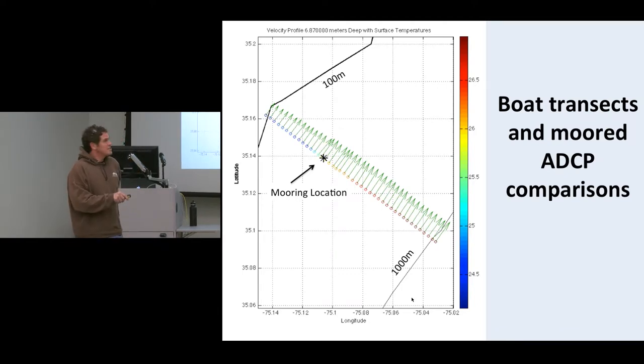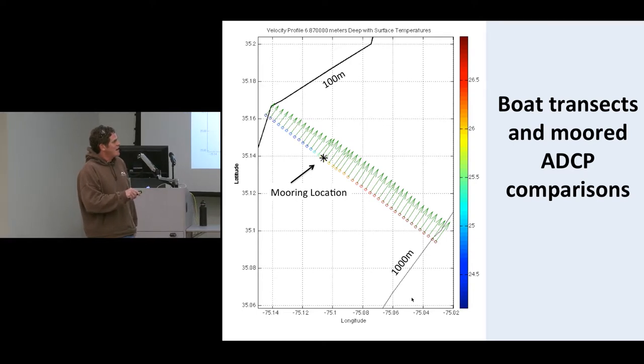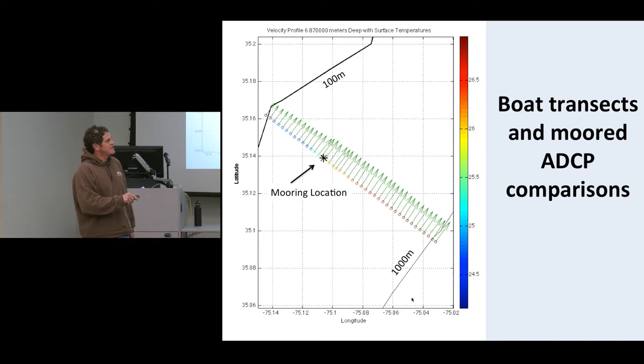And again, along that transect, we started about 100 meters. Cape Hatteras is right here. And we drive the boat out to about 1,000 meters. That bottom pod with the other instrument is right here. And you can see these current vectors. This is just one location in the water column as we drive across. And you can see as I get out here, the current starts to increase. This is basically the edge of the Gulf Stream. And then we go out here.